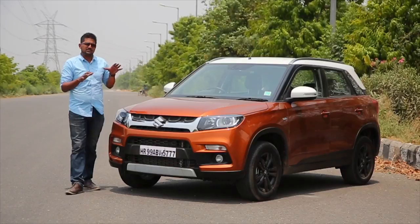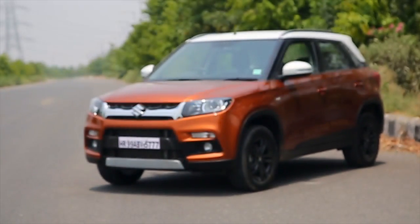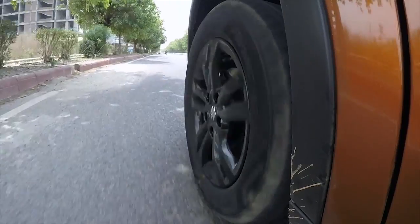The car that we have with us today is the newest in Maruti Suzuki's lineup of AMT cars, the Vitara Brezza AMT.